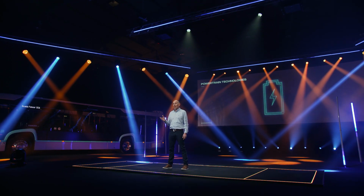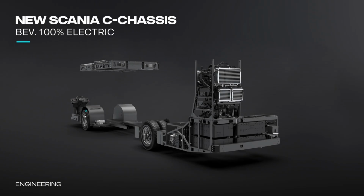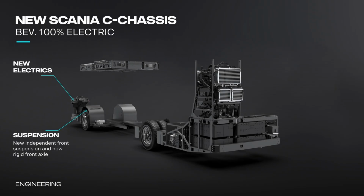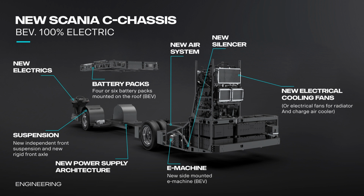The Scania Fencer will have Scania's 100% battery electric powertrain available to order this year. The new C chassis will allow for an 8 or 10 battery pack setup with a host of mechanical revisions, new electrics and new ECUs, new independent front suspension and a new rigid front axle, offering improvements in passenger load capacity, turning radius and increased comfort and aisle width.